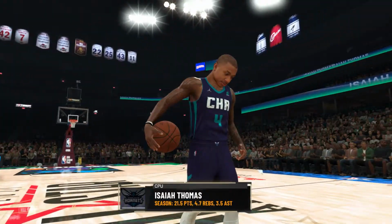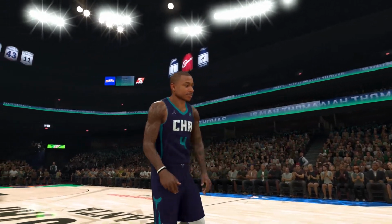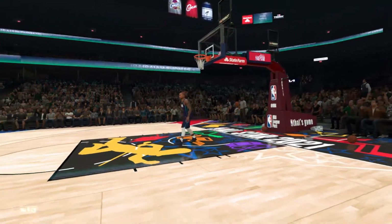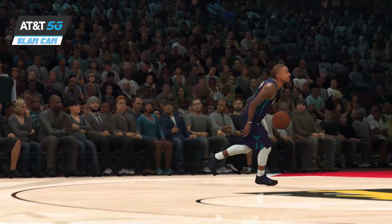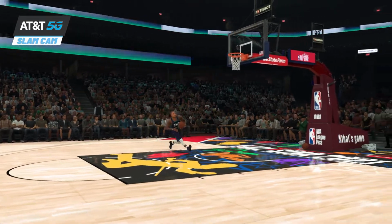It'll be Isaiah Thomas here. First attempt for him. He's the second dunker of the night here. We'll see what he brings. Now we're talking. Oh, that was kind of creative there. That was a little different. That was funky. That was a nice double clutch there with the 360. Plant off two, turn down between the legs, and then two-hand throwdown.